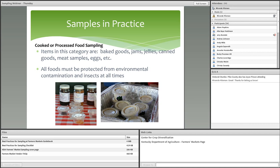Make sure you've got your certificate and everything on display. These products here, of course, would only require your cooked and processed sampling certificate. You would not be required to have any kind of GAP check.